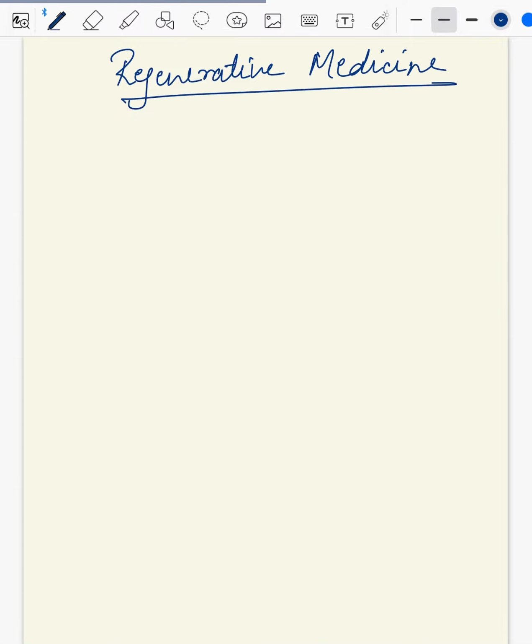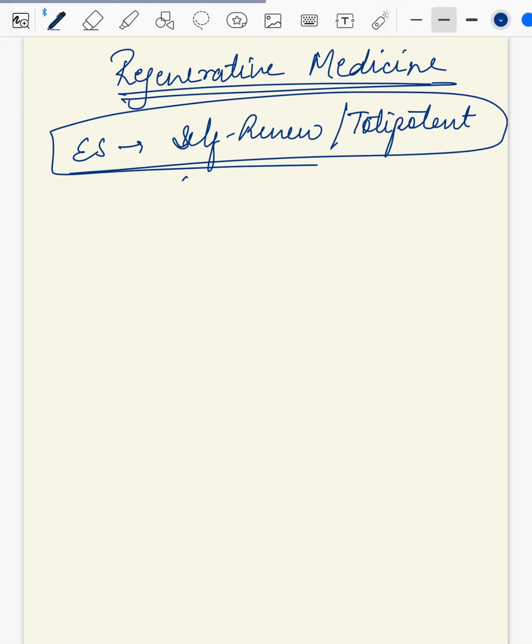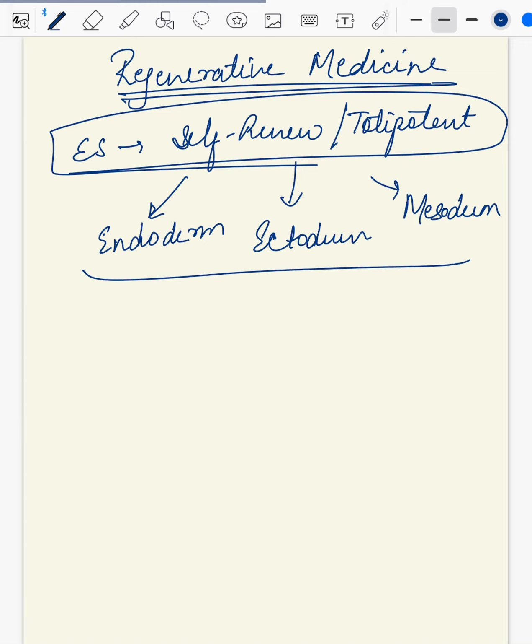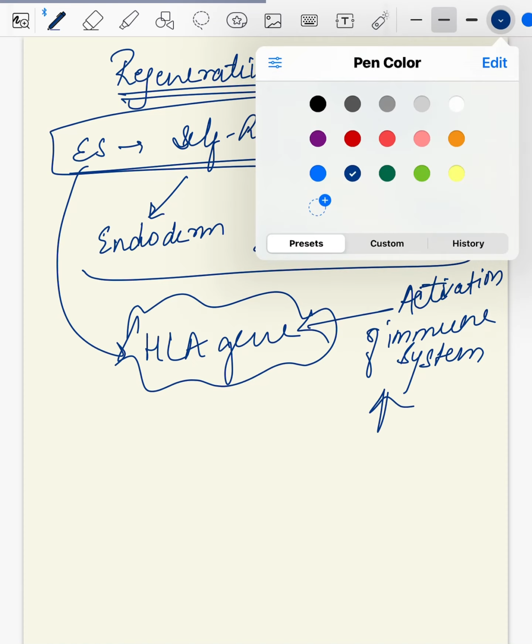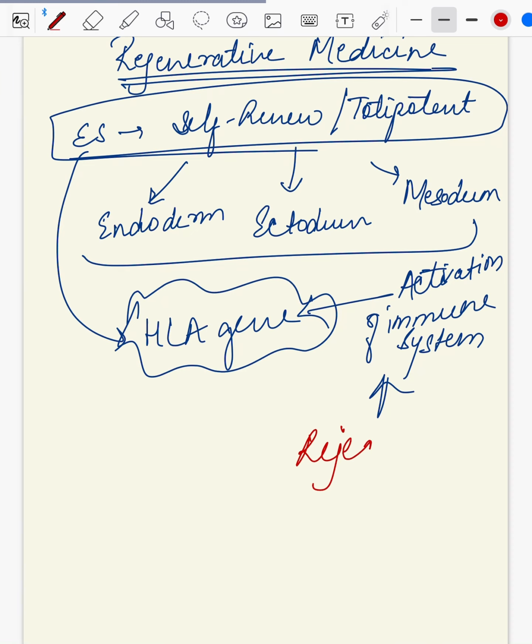So when I say regenerative medicine, what is the concept? We just talked about how embryonic stem cells have this potential to self-renew, and they are totipotent. So they can differentiate into a variety of cells, like the cells of the endoderm, ectoderm, or mesoderm. Fine. But the major limitation is that the embryonic stem cells have this HLA gene. So this will result in the activation of the immune system, and it can result in the most important thing, the dreadful complication of rejection.